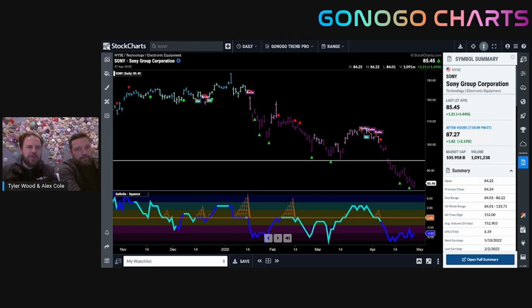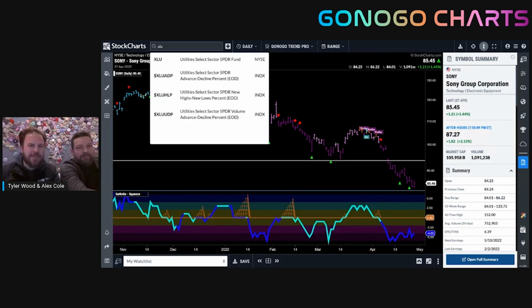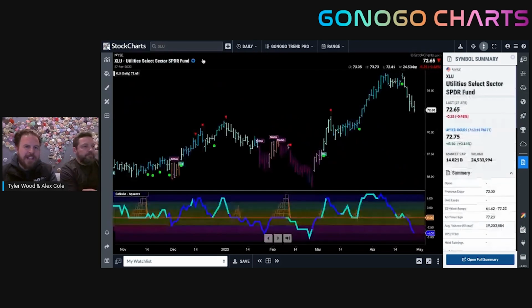Absolutely. So now we know where the shorts are taking place, how we might trade to the short side. Let's take a look at some of those defensive sectors like utilities, perhaps not the flashiest of sectors in the S&P 500 for investors, but certainly a safe haven when markets are in this kind of choppy and drawn down area. If we're looking at a daily chart of the utilities sector, what jumps out at you, Alex?